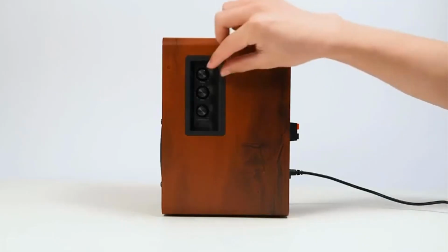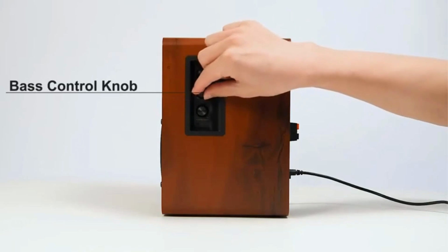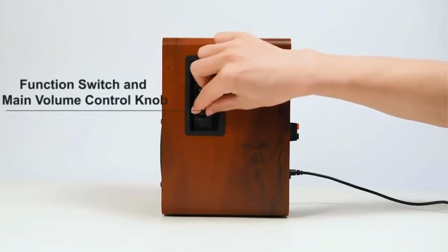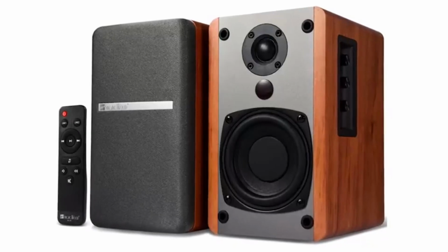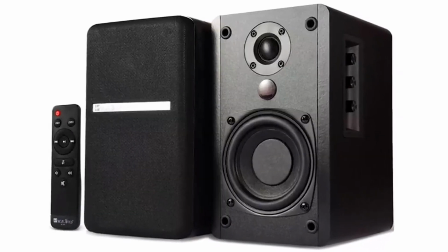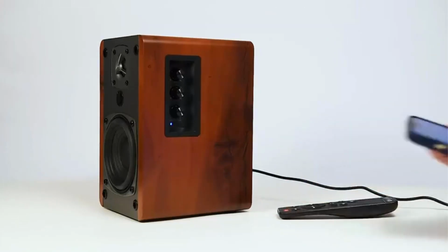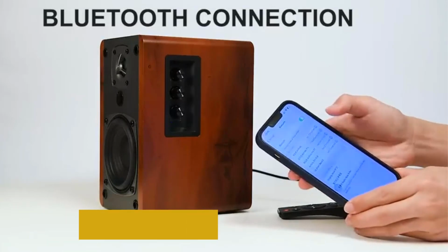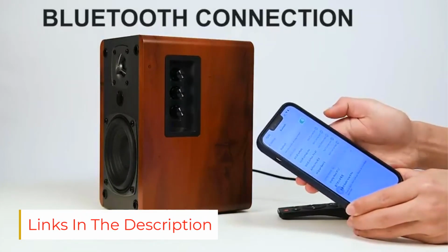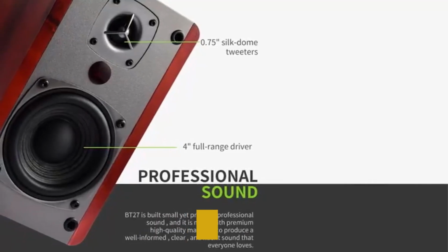The brand includes multiple knobs, so that you can fine-tune your settings until they're perfect. This includes a treble control, bass control, a function switch, and the main volume control knob. There is also a power indicator, so you never have to guess if your speaker is up and running. You'll want to keep in mind that numerous folks have said the remote control struggles to connect with this set of speakers sometimes, and has a short range. This might be a deal breaker.